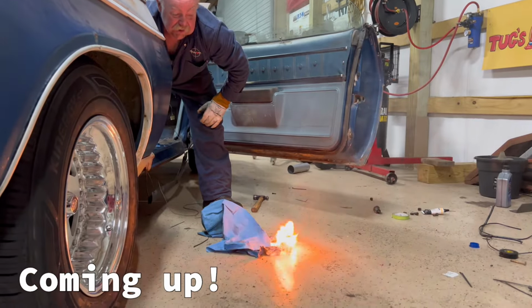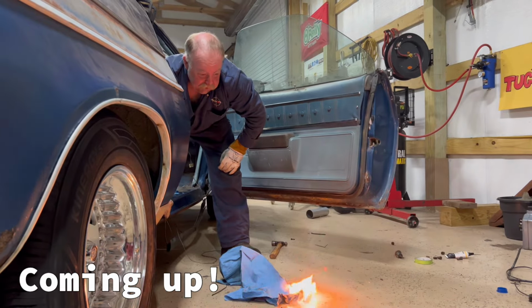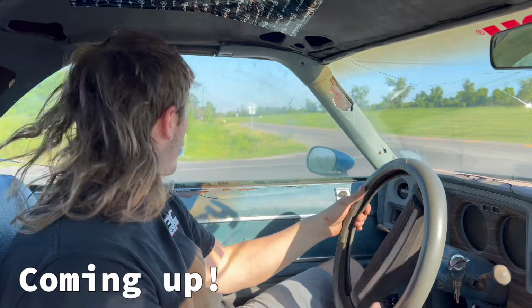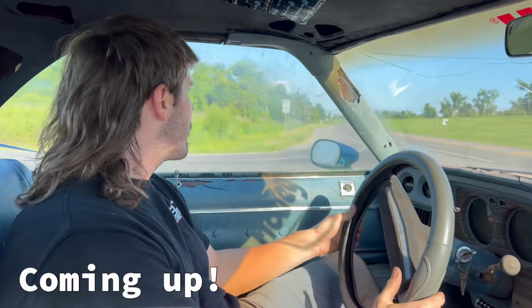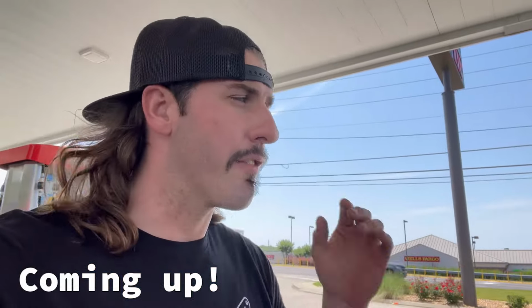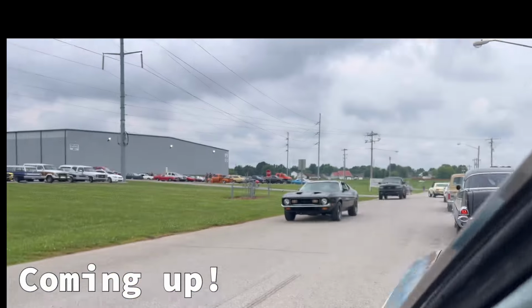Found my rag with oil on it, huh? Yeah, that's what we needed while I was welding. All right, y'all, just went down the road, shifted 1, 2, 3. Feeling good, suspension's feeling all right. Ran into the first little problem over here.